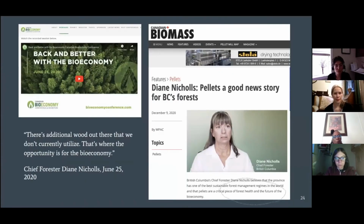Diane Nicholls is BC's chief forester. She makes decisions on how much logging companies can log and where. She said this at the Canadian Bioeconomy Conference, which is an industry audience, in the summer of 2020: there's additional wood out there that we don't currently utilize. That's where the opportunity is for the bioeconomy. She also said in the story, I've circled it on this slide, that pellets are good for forest health. And that was from December last year.